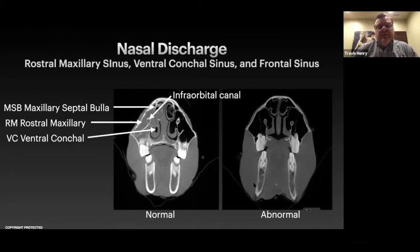But CT with these multiplanar reconstructs really helps us plan when we do surgery what we're going to get into. Is it pushing on the ethmoids? Is it distorting the head? Is the infraorbital canal complete, or is that going to have basically an exposed bundle of nerves running through all of this mess when we go in to perform surgery?